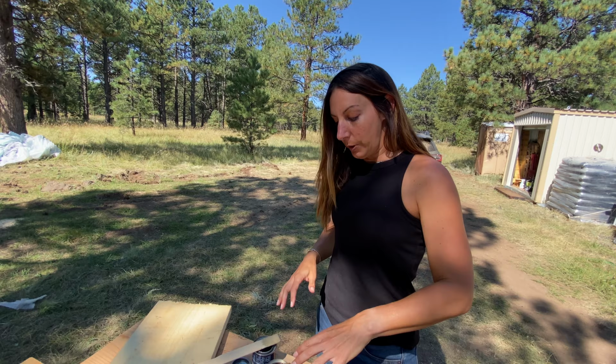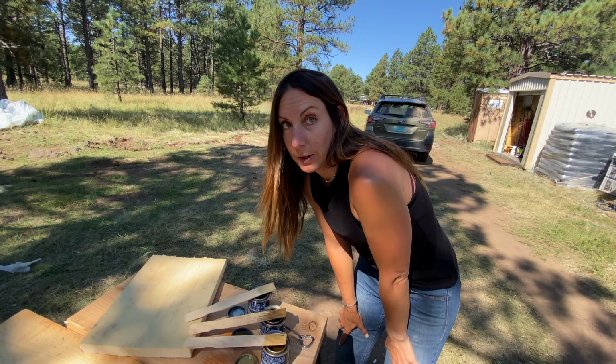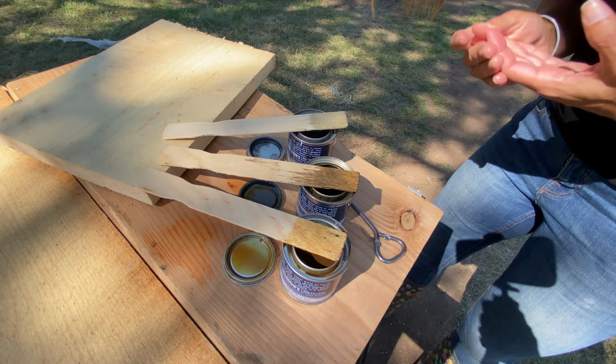So we're trying to pick a color that kind of goes with the cabin, but still looks old. So these are our choices. Yeah, and we also wanted it to continue to weather. Yes, by the sun and rain and snow. We don't want to do a stain and a polyurethane and all that, because we do want it to continue to age.